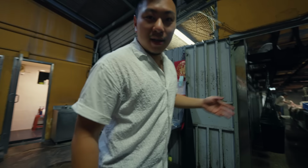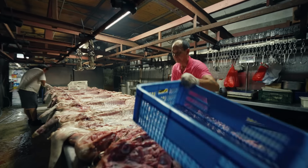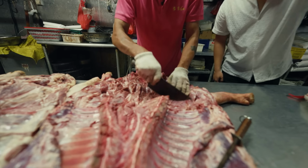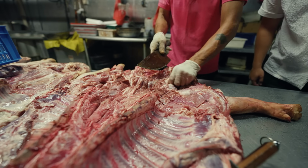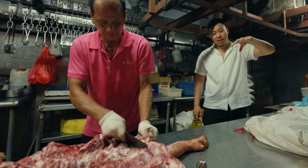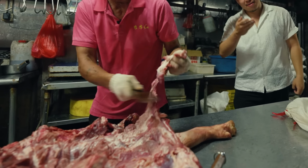Here's the butchery room. 2 chefs, 50 pigs a day. During the celebration season, Chinese New Year, so on and so forth, we're looking at at least 100 a day. This is a local Hong Kong pig. It was butchered a couple of days ago after it was hung, and it comes in whole, bone on and everything. The first thing to do is to clean it up and get it ready.